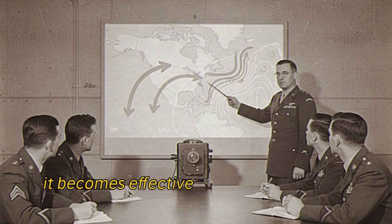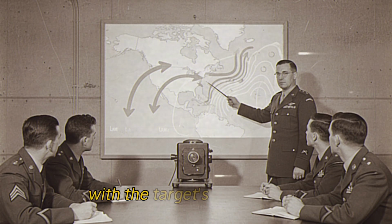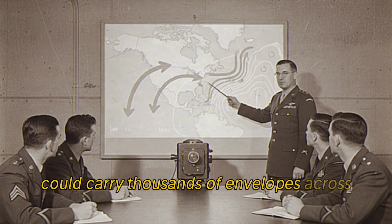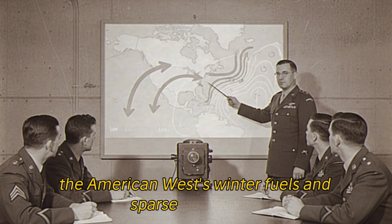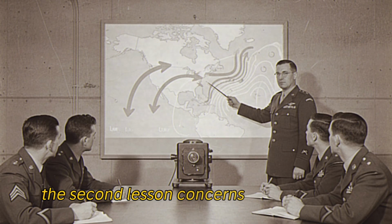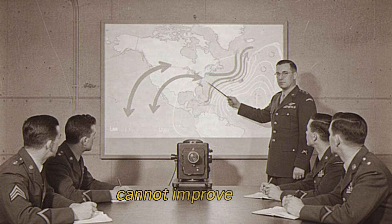It becomes effective only when designers can reconcile the medium's variability with the target's vulnerability. The North Pacific jet stream could carry thousands of envelopes across an ocean. The American West's winter fuels and sparse population limited what those envelopes could do on arrival. The second lesson concerns measurement. A system that cannot sense its results cannot improve them.